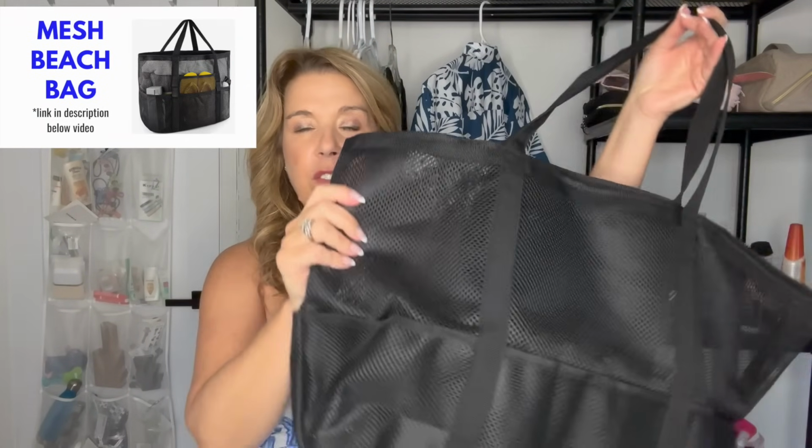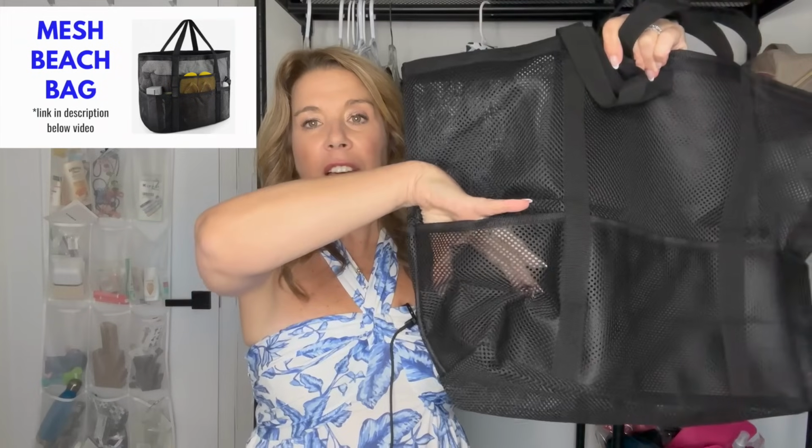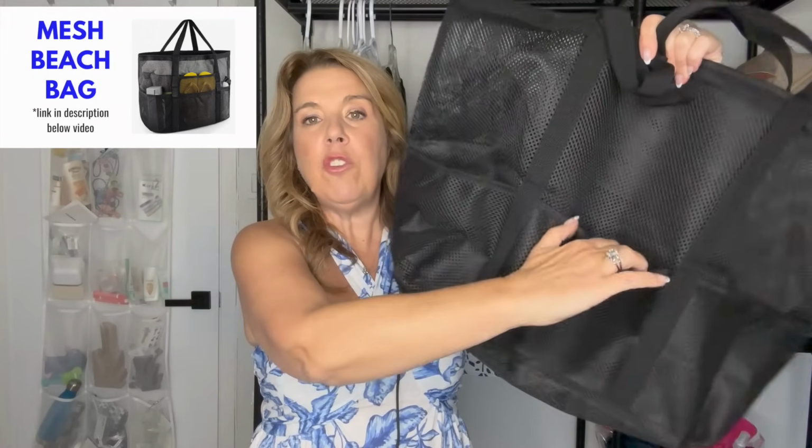It is a very good beach bag, but I do have an alternative that is very easy to pack and is also really lightweight. It's just a simple mesh one, but I like the fact that you can put flip-flops, you could put some of your sunscreen, other items right in these outside pockets.